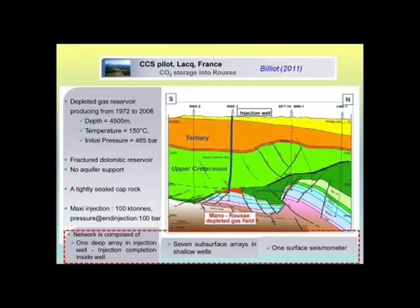And at this site, the interesting thing is they have a different system, not only the downhole system. At the lower part, indicated by the square, there is a network system composed of one deep array in the injection well and 7 subsurface arrays in shallow wells, because we also need to monitor natural earthquakes or natural seismicity around the injection site. Also, there is one surface seismometer in this field.